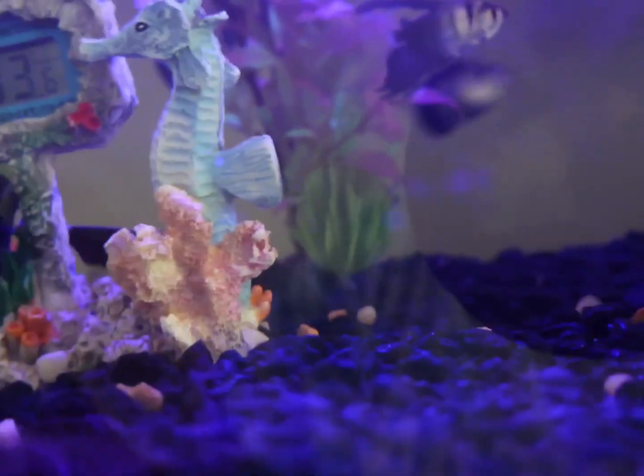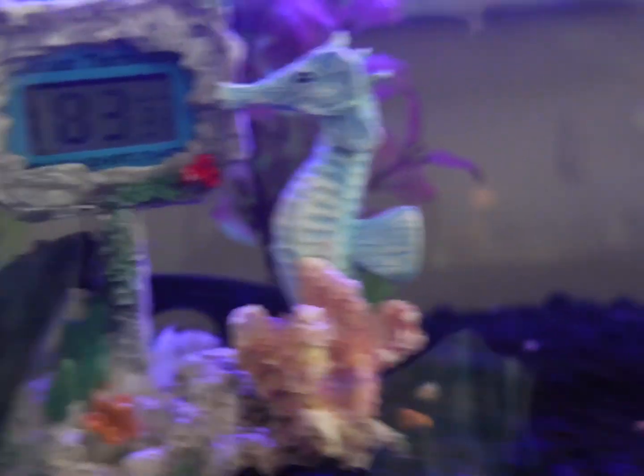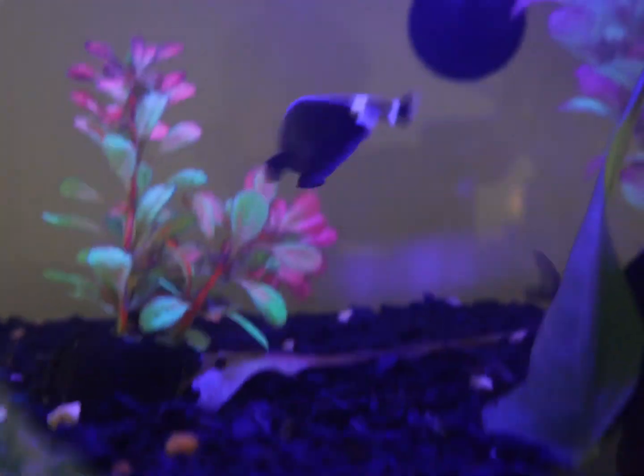Now I'm going to get him and put him in the tank. Get a net. All right. This is so hard to do with one hand. And kaboom. Get out of that net. Oh, my goodness. Look at that fish, bro. Holy crap. That is an alien fish right there.